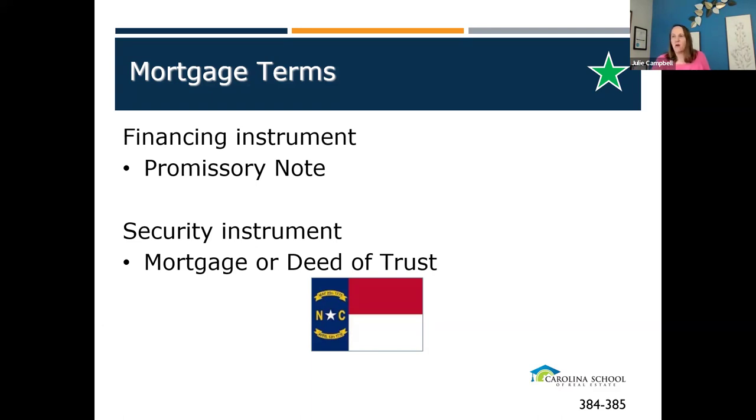We're going to come back to the promissory note. So for right now, let's talk about our security instrument. Again, the difference is what state you're standing in. So know that these words are used interchangeably. The promissory note is the bilateral contract between the lender and the borrower. The deed of trust is the security instrument. The deed of trust is the one that gets recorded on public records to protect the lender's interest.